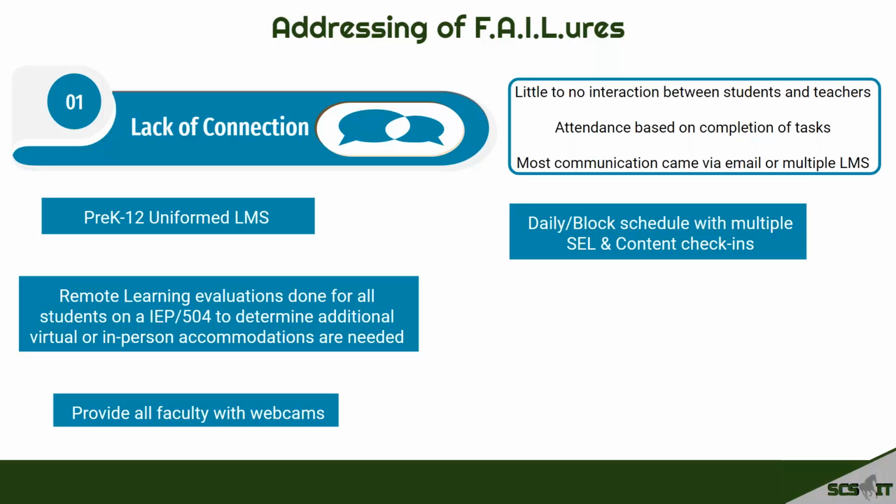And we also created content checks within those schedules, more of a wrap-up. Instead of just starting the class, doing the activities, and letting the kids explore on their own, we asked our teachers to bring the kids back towards the end of their scheduled time frame online, just to get some final questions or to wrap up those classes.